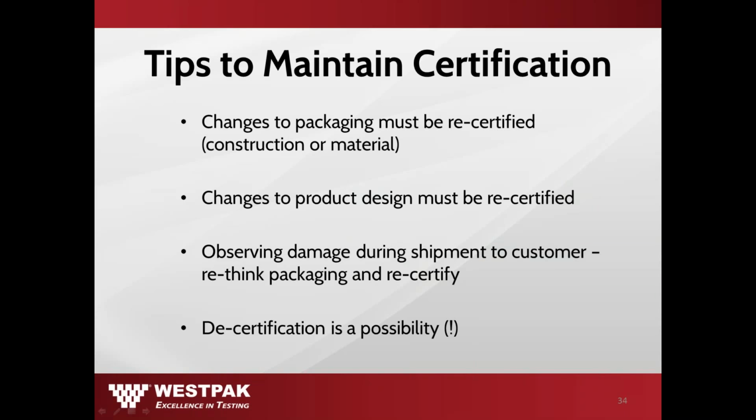After you obtain certification, there are a few steps you can take to make sure you maintain that certification. Changes to the packaging, either construction or material, must be recertified. Changes to the product design must also be recertified. If you observe damage to the product during shipment to the customer multiple times, it's time to step back, rethink your packaging design, and then recertify. As a heads up, decertification is a possibility. If there are several returns due to product damage, your product will get flagged and potentially be decertified and delisted.